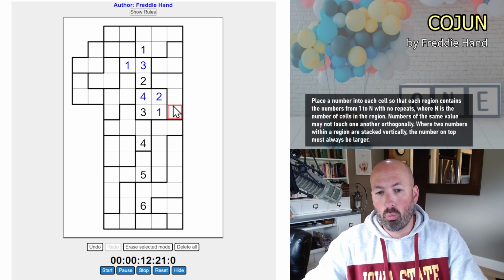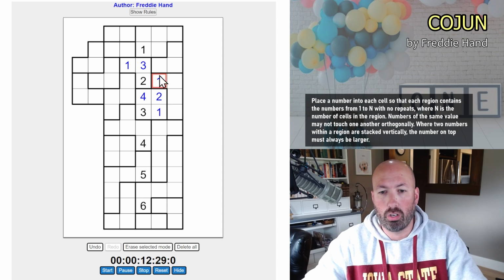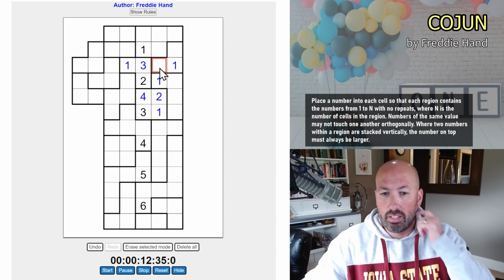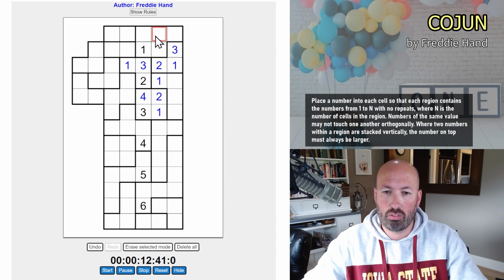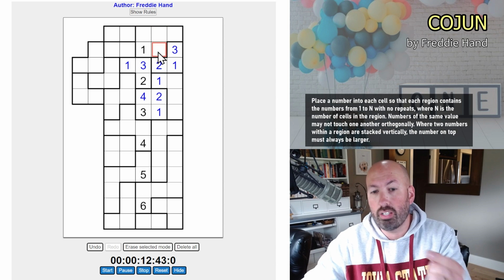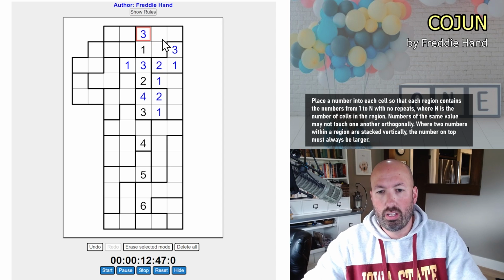There we go. Now, the 1 in this region, it can't be right there, but it also can't be here because it would be above something that's bigger than it. So this has to be the 1, which means that can't be a 1, and that one can't be a 1 because it would be on top of a 2 or a 3. So that is a 1. This can't be a 3, so it's a 2 because it's touching the 3 there. Now, neither of these can be a 3, so the 3 is up there. But if this was the 3, this would have to be a 2, and it would be touching a 2. So this has to be the 3.